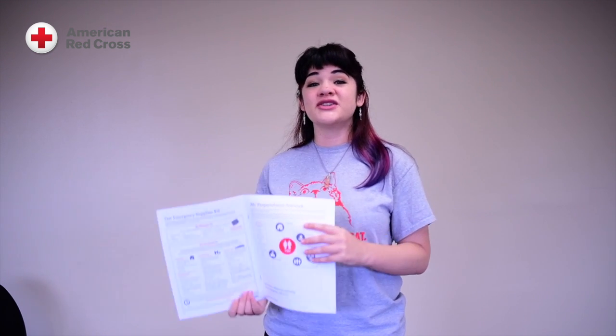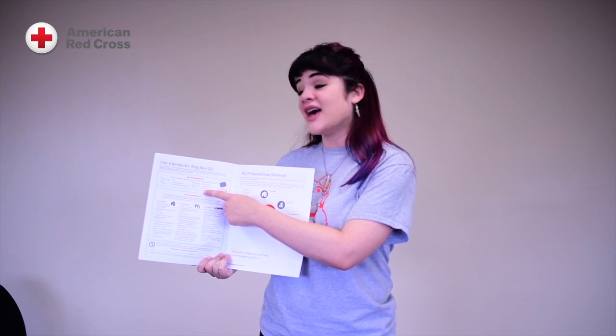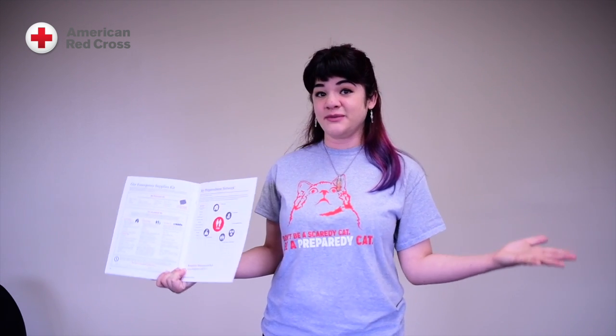Another important thing is to have your emergency supply kit. There's a checklist here to show you what items should go inside of your pillowcase. And there's also a checklist for the items that should go inside of your family's emergency kit.